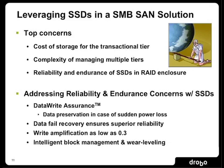So we have an array of discrete capacitors on the drive. In the event of an emergency power loss, we have enough power that any in-flight data is written to flash, no possibility of data corruption or data loss once it's been received from the host to the drive.